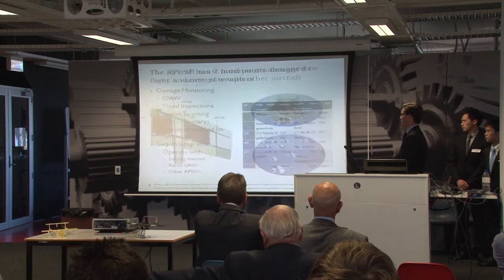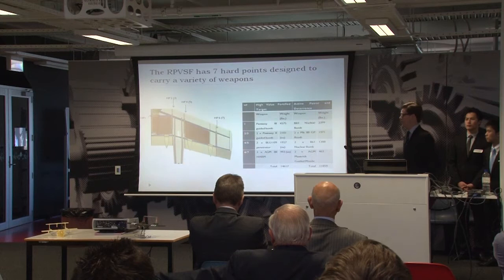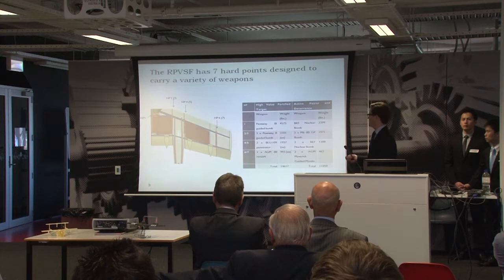So now we've talked about how the aircraft was designed to enable it to complete its mission. Now let's talk about how it actually will carry out this mission with the weapons. As Tim touched on before, on the RPVSF, we've got 7 hardpoints. We have 3 hardpoints mounted on the outboard section of each wing, as you can see, with 1 hardpoint mounted on the center section of the fuselage.